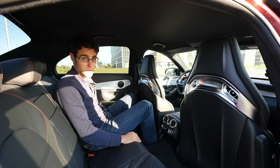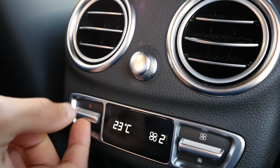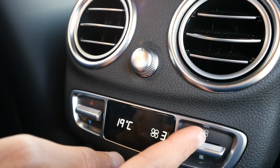What is quite good as for the luxury features is that you separate the climate control here, you can control the vents as well as the temperature in the lower part here.